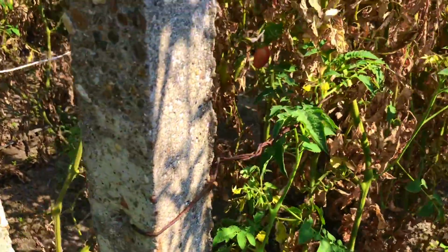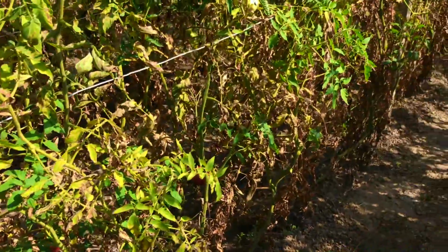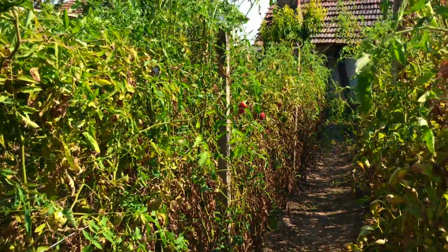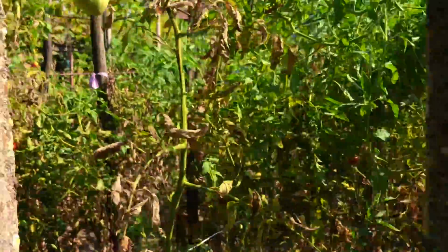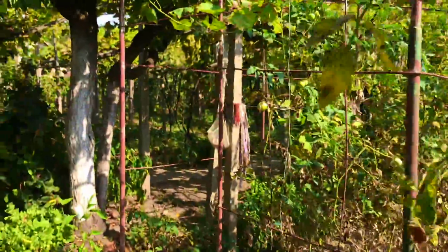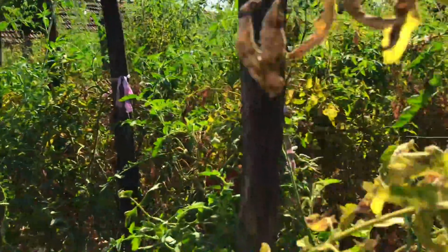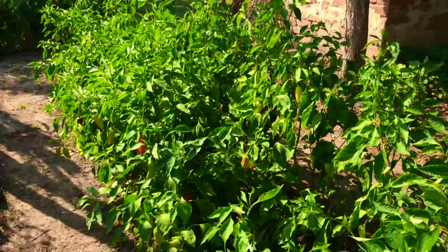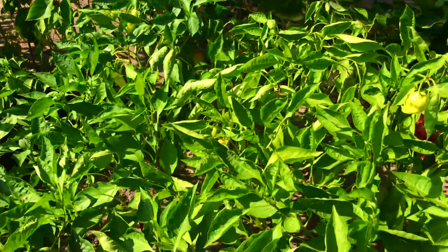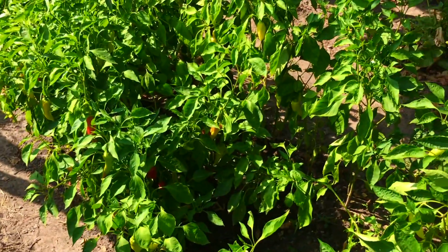Look at tomatoes. Tomatoes. More tomatoes. More tomatoes. Unreal. More peppers down here. That is all bell peppers. Look how tall the bell peppers are here.